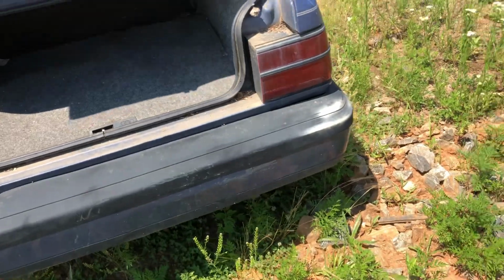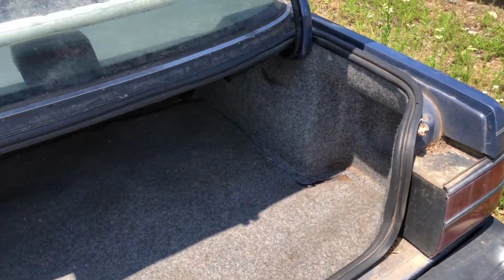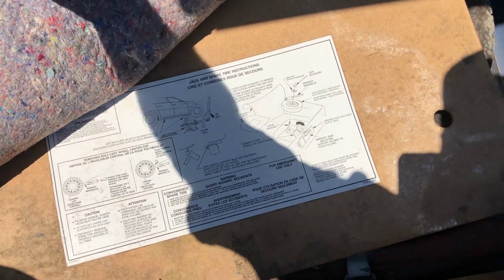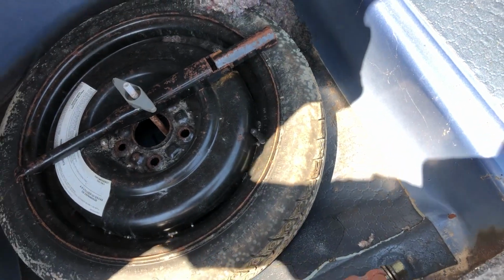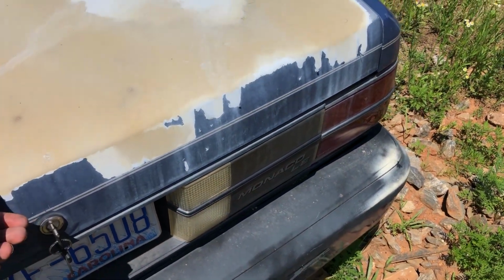Oh, we got a wasp nest. Yeah, I really don't feel like getting stung today. So I'll just carefully look around. Hopefully we won't find a snake in here, because I've been seeing a lot of them lately. So that's the original diagram for your jack. Where to jack the car up, how to jack the car up, blah, blah, blah. Original spare, jack is still in there. Looks like the tool kit is in there. Also comes with a mouse nest, if you ever want one. Let's go ahead and carefully shut this thing and not tick them off anymore.